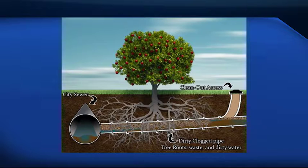Exactly, and tree roots will go for water. They will hunt out any source of water, which you have with your sewer pipe that's going in, and if there's any sort of small hairline crack, it will push in and push out, and basically it'll grow within that crack. It'll get in, it'll clog that section.